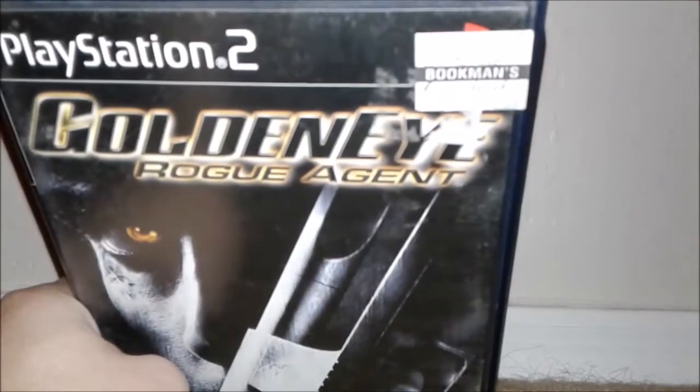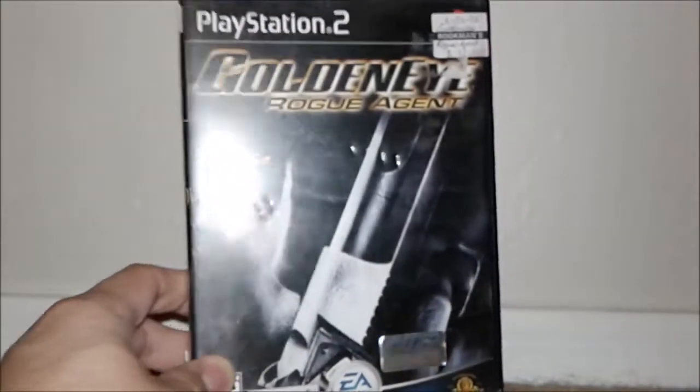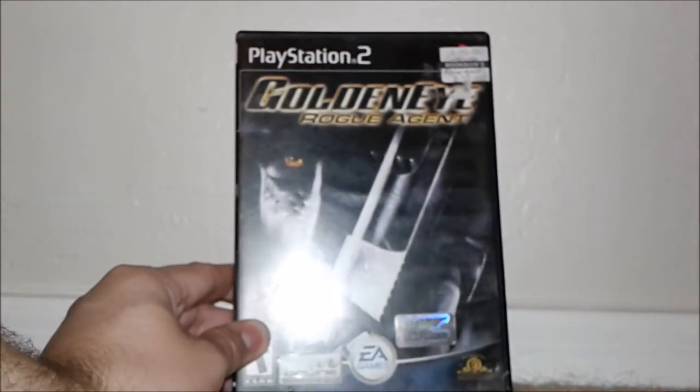Let me focus real quick on this. Bookman's charged $12 for this back in 2006. I think that's double what Price Charting had it at back in '06. So, yeah, that's a testament to how crazy Bookman's can be sometimes.